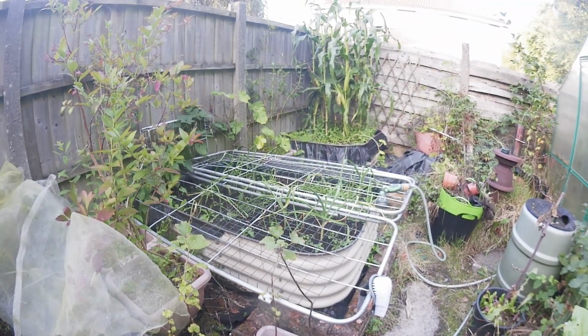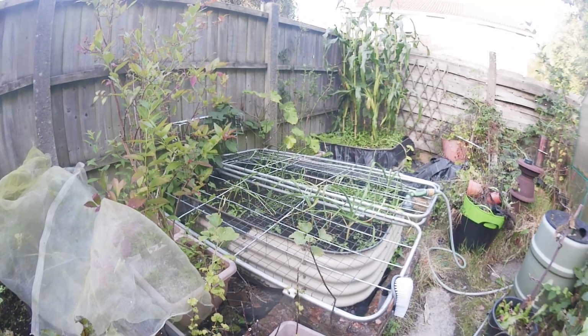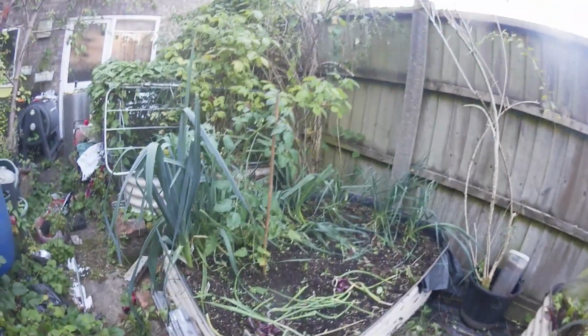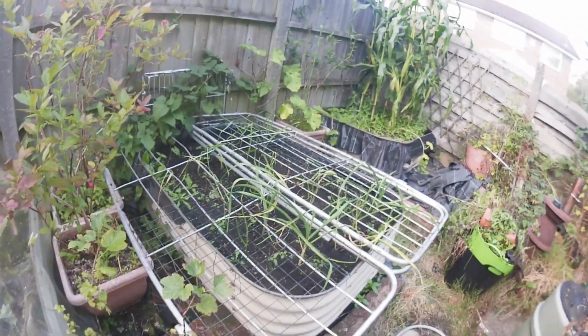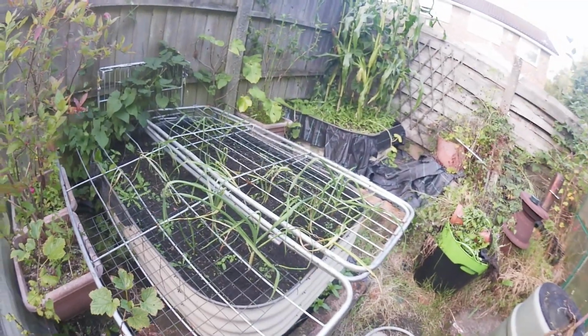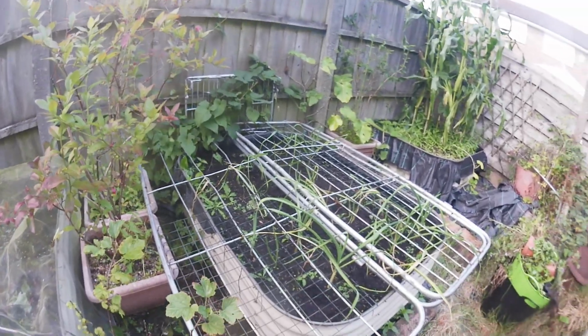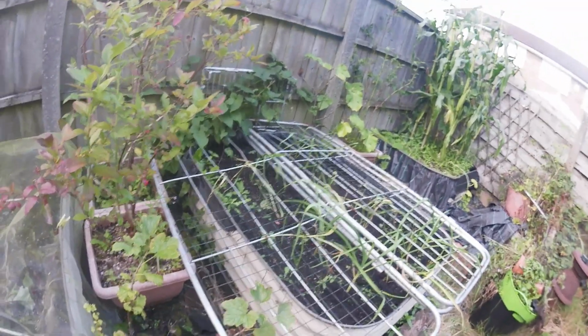Still need to have a bit of a weed in there, so I'll carry on a little bit longer, bring you back shortly, and give the garlic bed a little bit of a weed. Don't want to disturb it too much. So I think that's about it for today.